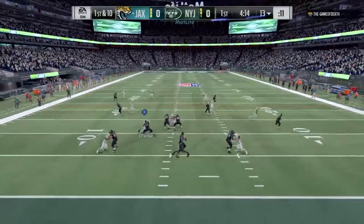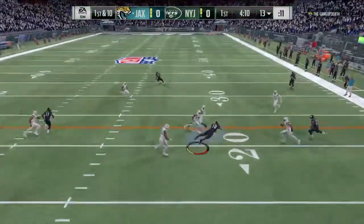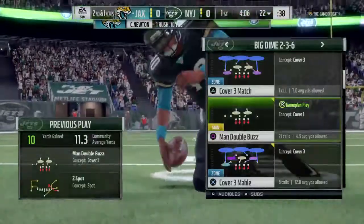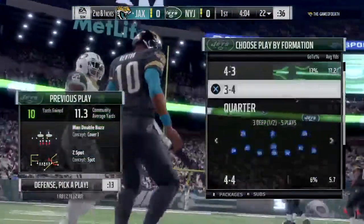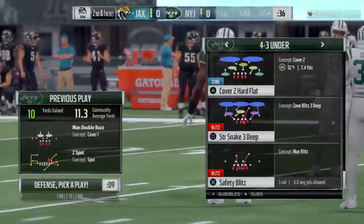On first down, Newton. Flush to his right. He'll get 10 there all on his own, but it'll be second down. Well, he did a nice job keeping his eyes downfield, waiting for someone to get open. But once the pressure forced his eyes down to see the rush, it was time to make a break for it.